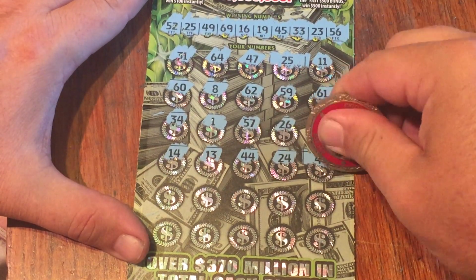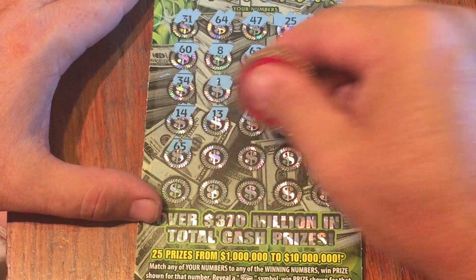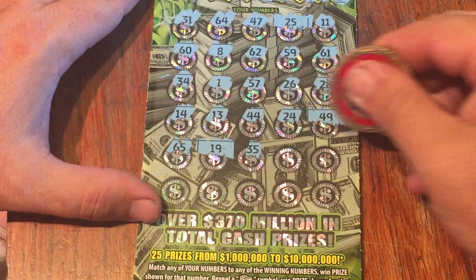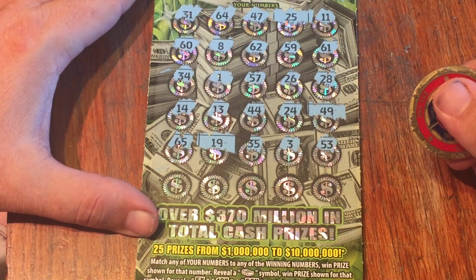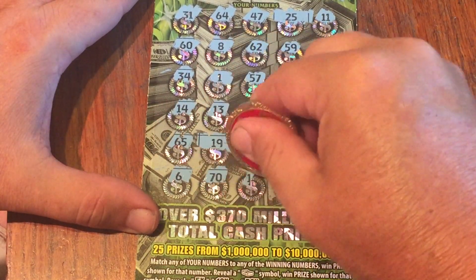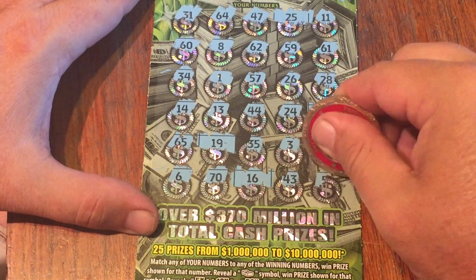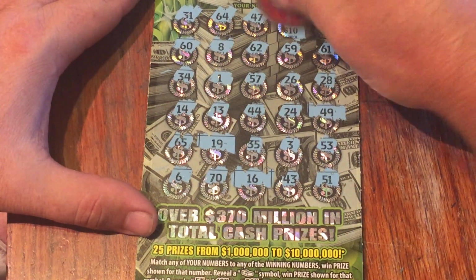Match on 49. We got a match on 49. No 65. Match on 19. We got a match on 19. No 35. No 3. No 53. No 6. No 70. Match on 16. No 43. And no 51, so we got a match on our 25 for 10 bucks.